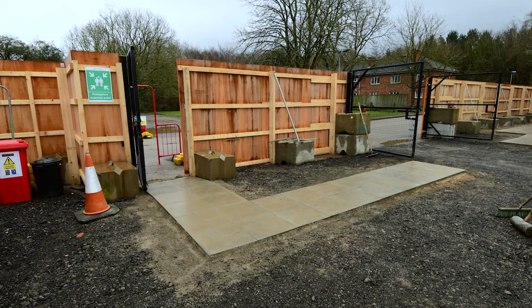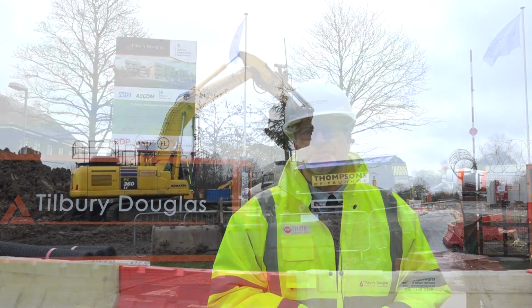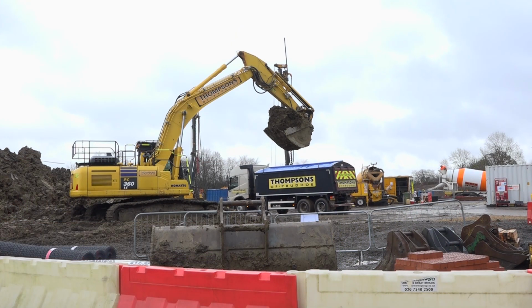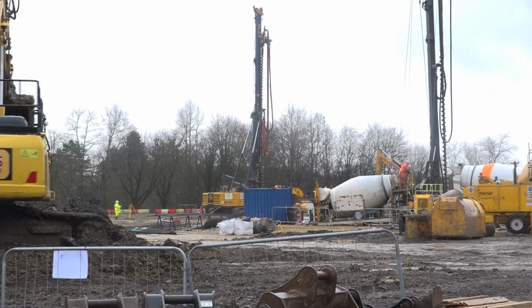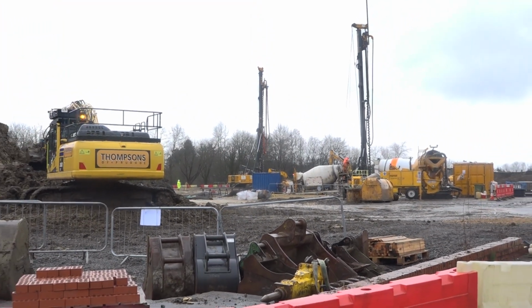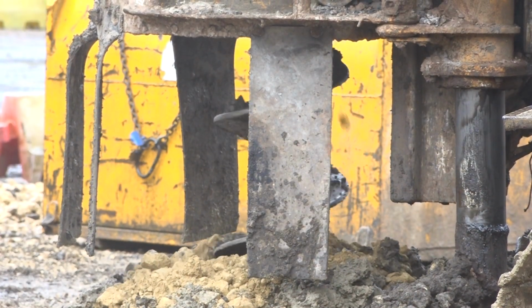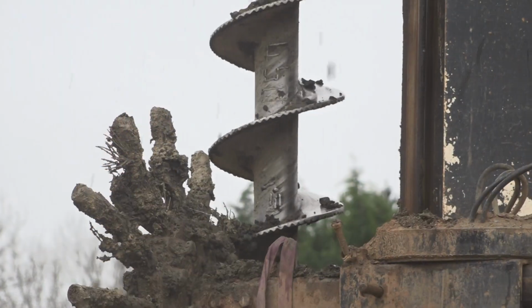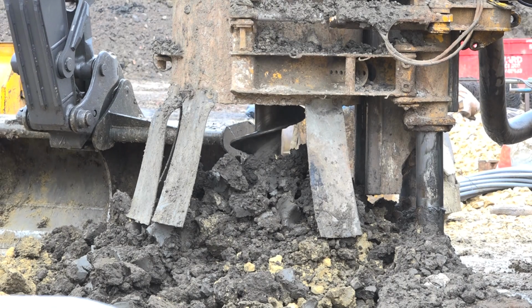We're set up on site now in our cabins, having moved out of Baden Powerhouse, and we're just about ready to go. We started, as I say, on the 22nd of January with Thompson's doing the bulk muck shift, and the chaps will explain a bit more of that later. We've also now got 2 piling rigs on site, which you'll see later on in this, and then they've got a 7-week duration. We're doing about 25, 28 piles per day with each rig, driving down to about 12 to 15 metres, and they're 350 to 450 diameter.